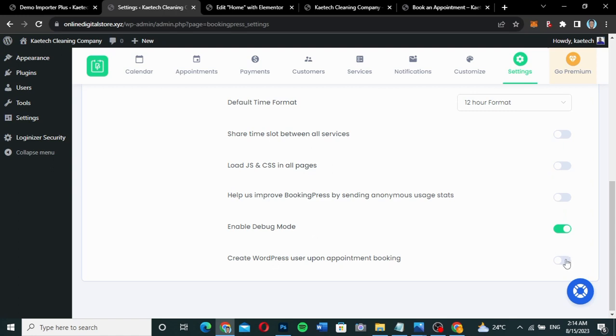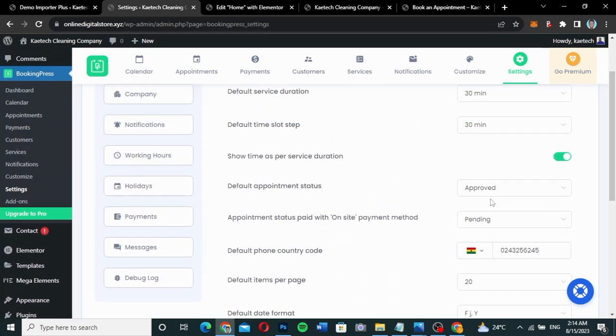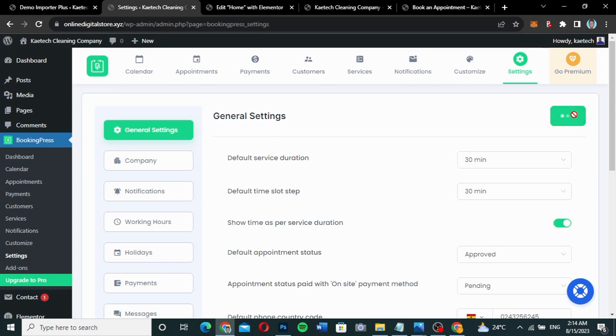So this one I want to activate, so that when somebody books an appointment, the person will be created as a WordPress user on my website, so that the person can log into the website and check their appointment if they want to. Okay, so after activating all of them, you can click on save over here.